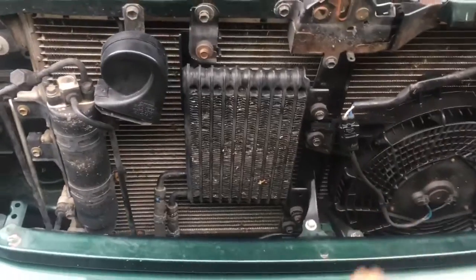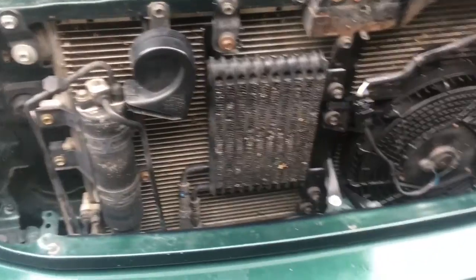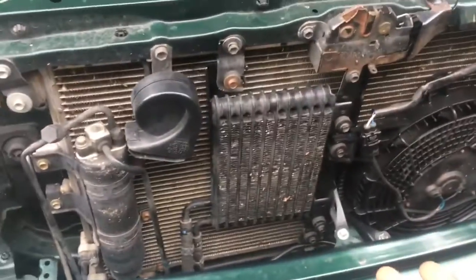Luckily we got this one in time. It's saved. We saved it. We flushed the coolant out. You can watch that video on my other videos. We put a new radiator in it. Now we're going to put a transmission cooler in it.